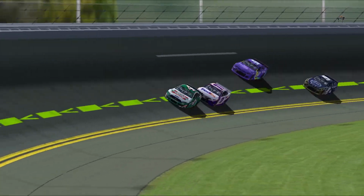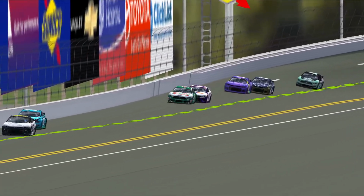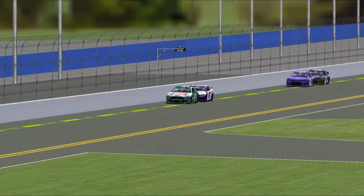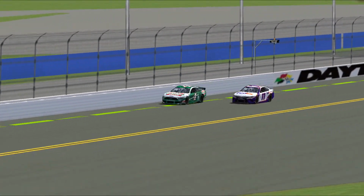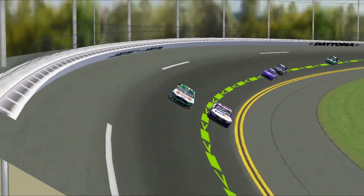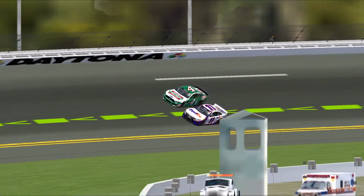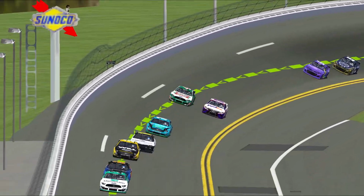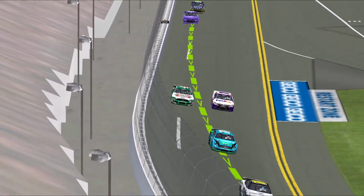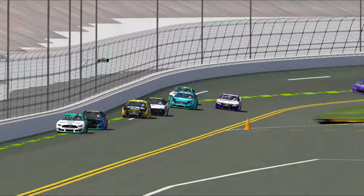This is Denny Hamlin and Kevin Harvick's race to lose. Oh, Denny Hamlin finally makes the pass. Denny Hamlin's the leader again. Who's going to win it out of turn... what is that? 4. I believe it's turn 4. It is turn 4. They got lap cars ahead of them. One's got to check up. As of right now, neither one will.